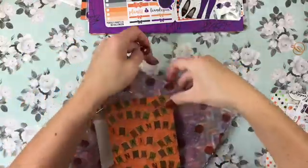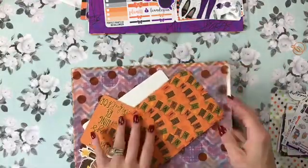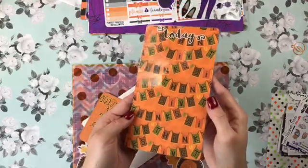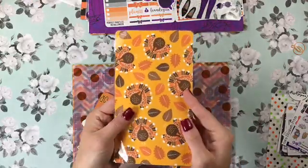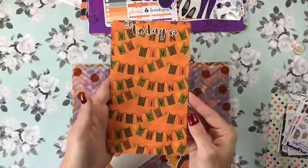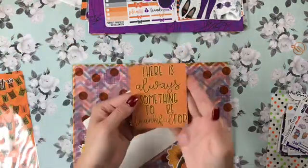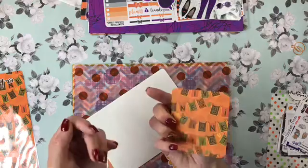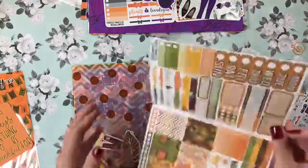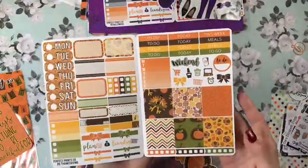I wanted to go ahead and show you and haul these so that I could go ahead and get my TN ready. All right, here is the dashboard, both sides, and it's really good quality. Can you hear it? Thanksgiving, or give thanks. And then here is, there is always something to be thankful for. Here is your kit. Look how adorable. Look at that turkey. So cute.